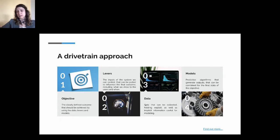Since I will share this presentation with the organizers and they can share it with you, you can find out more and read more about this approach. This is something that we are also implementing within our company for building the product. So these four components, and there are a lot of others, but basically these are the four main things that you have to define in order to plan the roadmap and the execution of the roadmap of building a data science product the proper way.